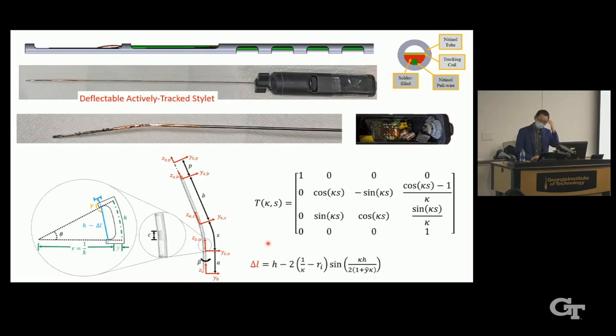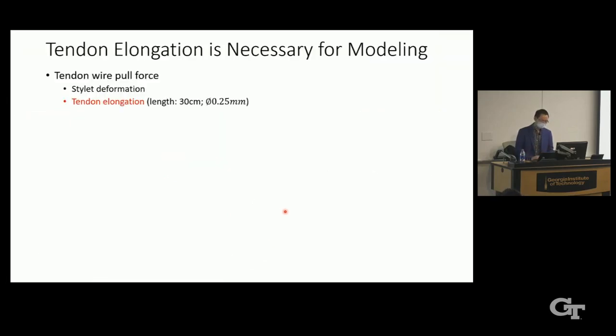We tested this device in the benchtop environment and found that there was a huge error. The error is because the tendon wire not only contributed to the stylet deformation, but also contributed to tendon wire elongation. This is very important. Nobody considered that before, because previously people just wanted to make sure of the tendon-driven mechanism, hoping that the device is soft. But in our application, we need to penetrate into the muscle, or into the tissue. So this deflectable stylet is very rigid, which means we have to consider the tendon wire elongation.